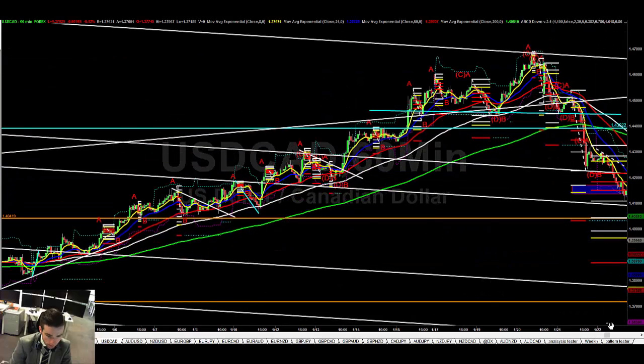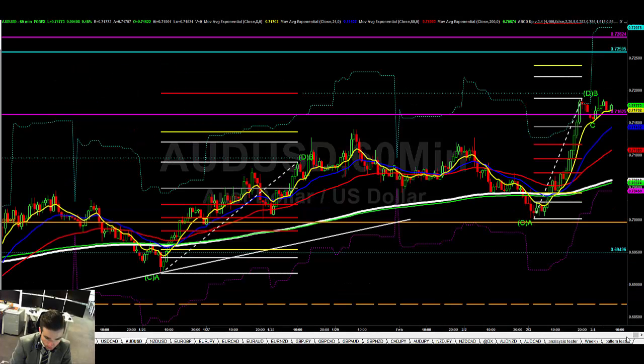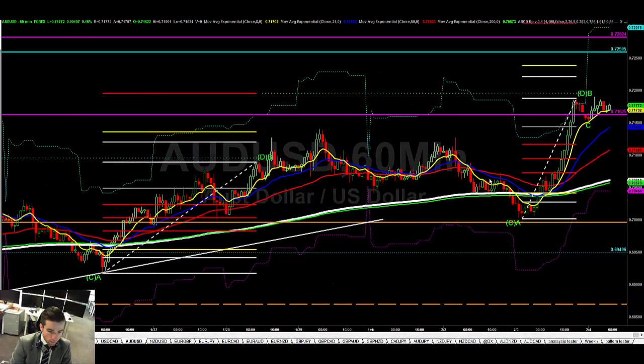Aussie's done exactly what we suggested it might do. Oh, no, it's still dollar CAD. Aussie still done exactly what we suggested it might do. We blipped down towards, I actually said 70.20 was my buy zone, so I've missed that by a pip or two, but now we have rallied and we did hit that 70.80, which was the level that we talked about. So brilliant, that's coming back in there.